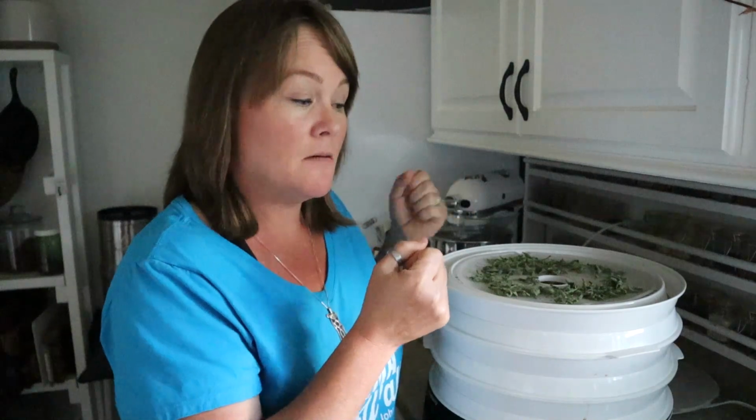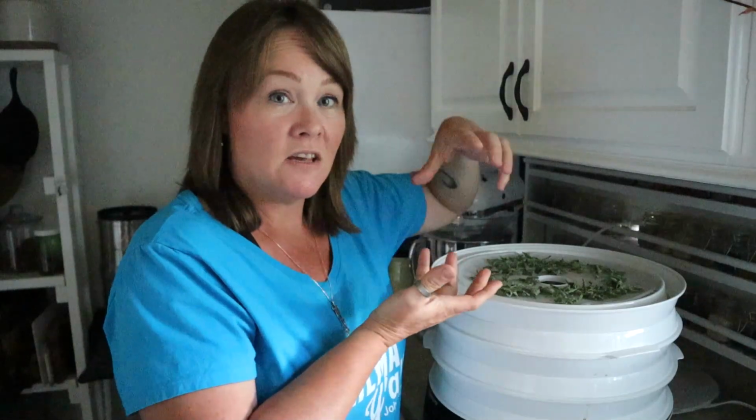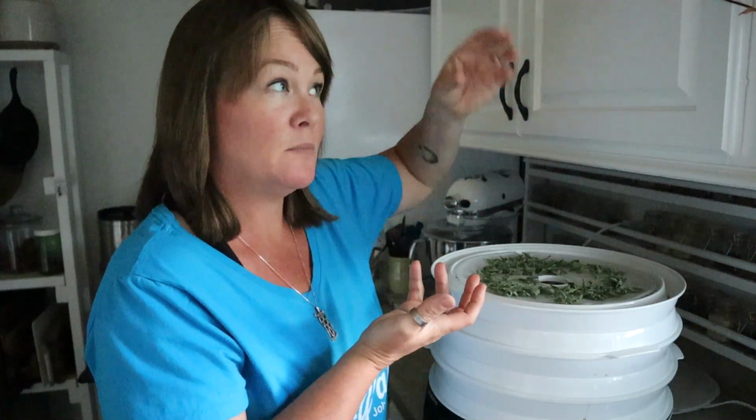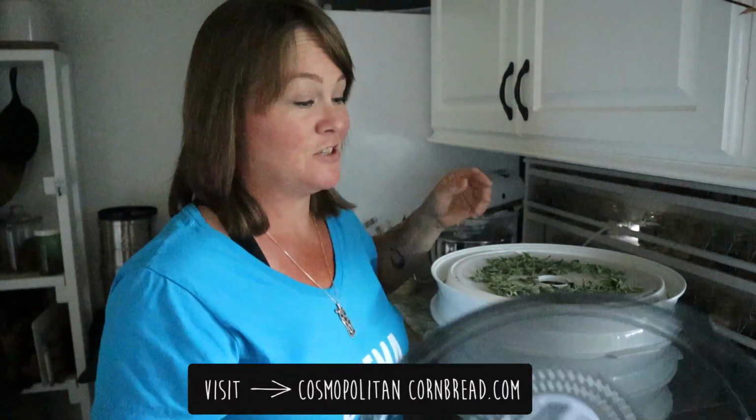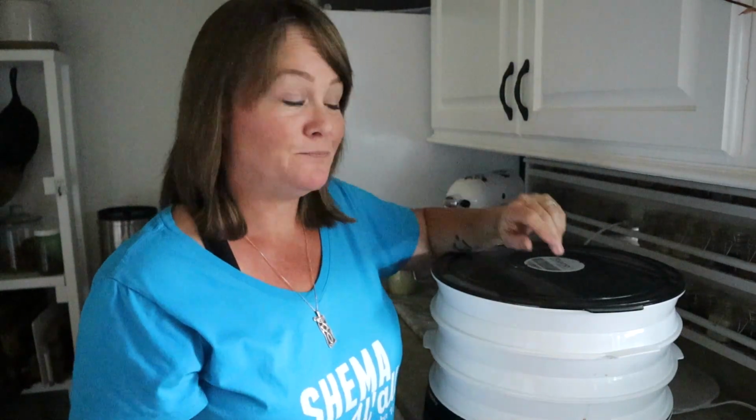Now you can use a food processor or a mortar and pestle to grind these up, but I just tend to take a shortcut, and I will just keep the whole dried leaves in a mason jar, and then when I need some, I'll just take them out, rub them between my palms, and drop them in to whatever it is I'm cooking. It's quick and easy and doesn't take any effort. So that is it. That is how I dry my herbs.